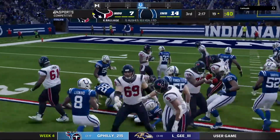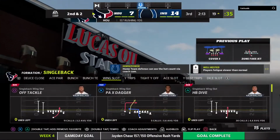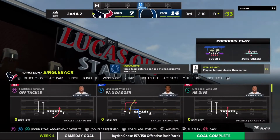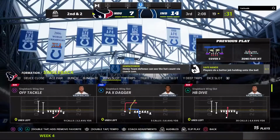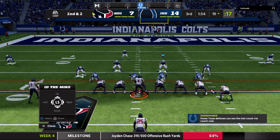This will be stopped about 2 yards shy of the marker. 8-yard gain, 2nd and 2. And he continues to pile up the yardage. That puts him over 150 now. And this defense has really had its problems trying to keep him contained. 8 yards the gain on that last run.